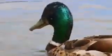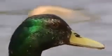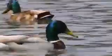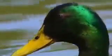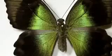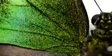Many birds appear green, but their colours don't come from pigments as they do in plants. There are many different ways to create colour. Colour can also be created by the way light reflects off the surface of objects like feathers or the wing scales of butterflies. We saw that some butterflies get their colour from pigments, but this swallowtail does something very different.